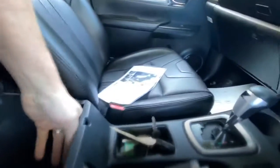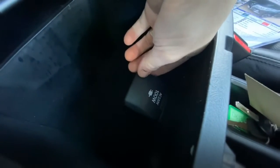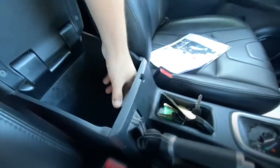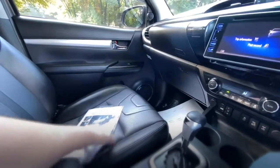It's got a, what's this? Oh, that's quite cool. It's got a 220 volt socket in there. Never seen that before, so that's quite cool, isn't it? So it's got a built-in inverter, obviously.